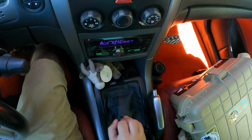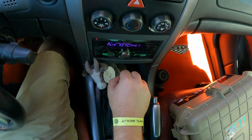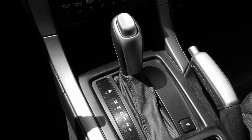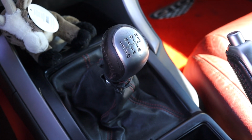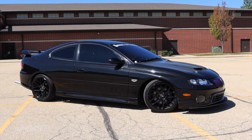I get to be at the true helm of that 6-liter V8, where with the automatic, it does it for you, you know? It's like owning an easel, a canvas, and some paint, but having someone else paint the painting for you. I don't want that. I want to do it myself, and that's why I love this manual transmission. It's numb and dumb, but it's fun. Last but not least, of course, the GTO is rear-wheel drive.